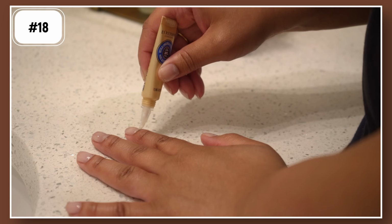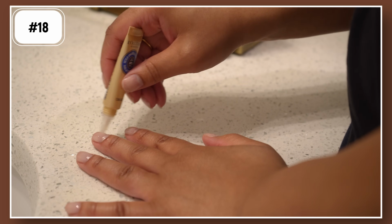I'm gonna tell you a secret. In a pinch, I've used this as lotion when I didn't have it with me. It's gonna get you nice and good. Now, if you're saying, Kiva, where am I supposed to carry all of these things?